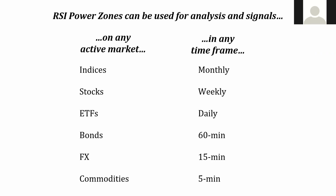So again, I cover the ES in a 3-minute time frame in my personal trading, and I analyze it on a 60-minute chart in my Skinny on the Mini report that I still write. Okay, great. We've got Carrie, who also trades the ES in a 3-minute. We have the same, awesome. Daniel trades currency, awesome. Jones mentioned crypto, fantastic. Yes, these are all markets that you can use the RSI power zones on.